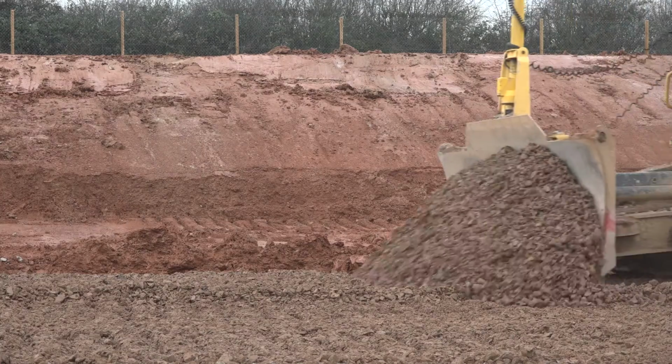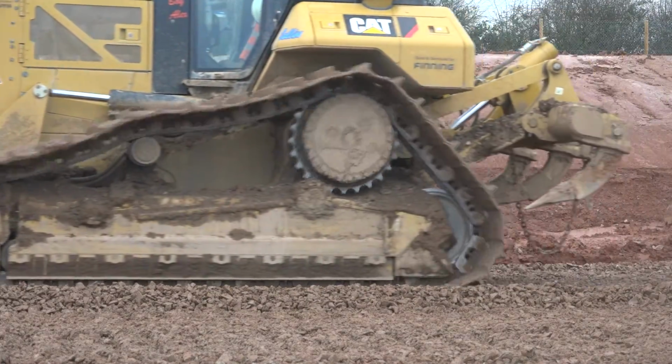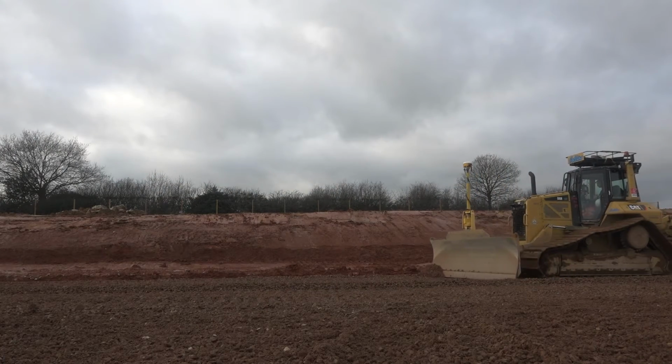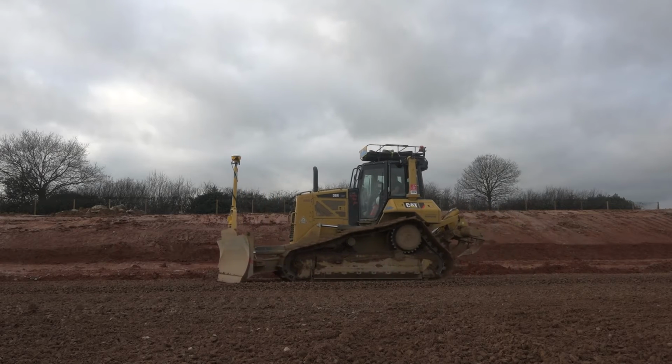So far, we've been 4 weeks on site. The total number of weeks on site for this project is about 22. Using traditional systems, we were looking at 25, 26.